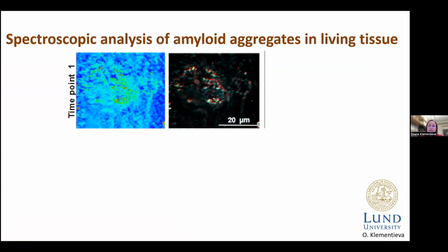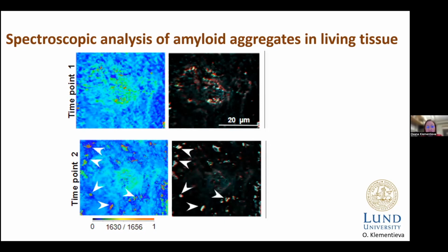We took brain tissue, and we did first infrared images. We used Amytracker to locate amyloid plaques very fast, and then we took spectroscopic images at time point 1, and then we imaged the same brain area half an hour later. What we observed is that we could detect newly formed amyloid, but not only amyloids; the red spots are beta sheet structures. We could also see new structural features that correspond to lipid oxidation. That information can be retrieved simultaneously, which makes this technique very valuable for amyloid research.